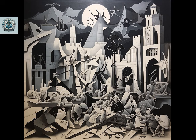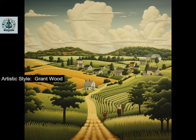The emotional and political significance in his work is amplified when viewed in the context of the historical events that inspired them. In contrast, Grant Wood's style, as seen in works like American Gothic, captures the essence of rural American life in the early 20th century.